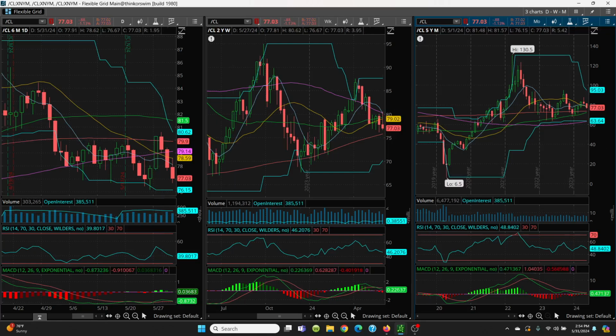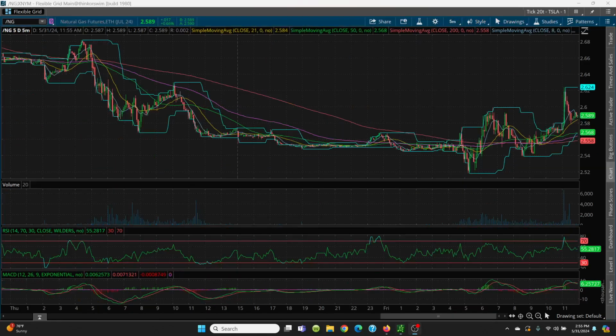Okay, let's take a look here at natural gas. Here we have natural gas on your 5-minute chart. Now, again, it just sold off. When you look at that 8 SMA here, the price just stays right below it. Okay, had a little pop up here, but pretty much all day sideways action until we hit here.